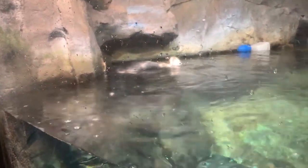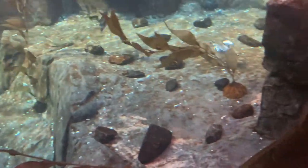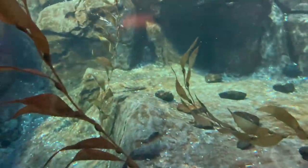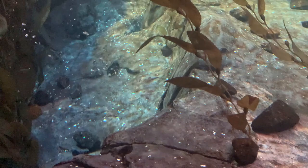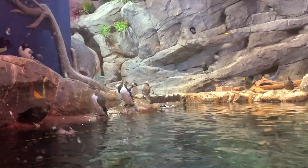They're so cute. Wow, I've never seen puffins swim. Have you ever seen a bird swim? Have you ever seen a bird swim, Blake? Yes, isn't that crazy? Look at them. They're just living their best life. Look how fast they are underwater. I've never seen a bird swim. Look at those puffins. They're so cute. Okay, let's find the penguins.